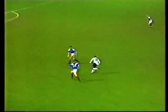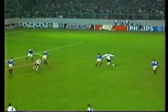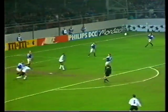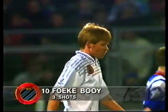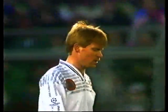Slap play now, that's Amokachi away. We're well into injury time. Still it's Amokachi. It's Verspaye, the substitute, running in support. This is Fouki Boy, he turns, and that one's high and wide, much to the relief of Andy Goram. So we've now played one minute of injury time. And the Dutch striker, Fouki Boy, turning, sending the ball over, and you can see what his coach thinks about it.